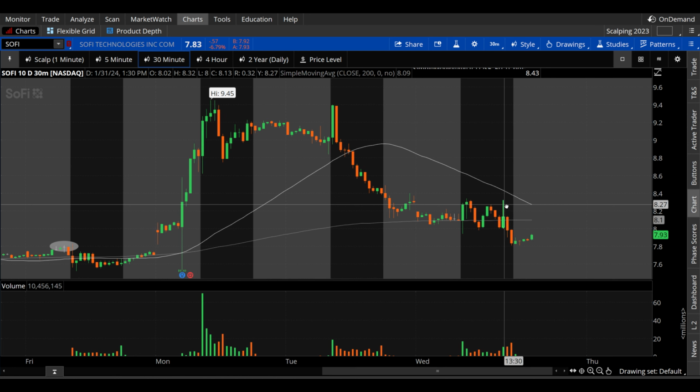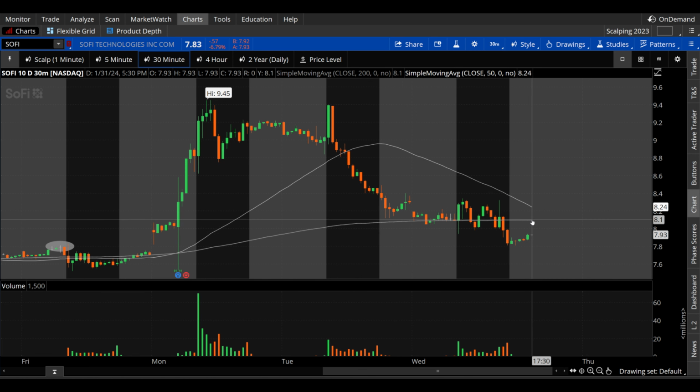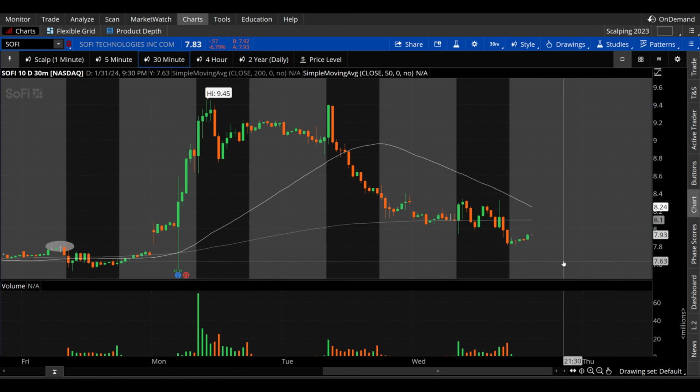So let's look here now at the 30-minute chart, get some context here. You can see that gray line, that is the 200 period moving average. That one is certainly in play. You have the white line, the 50 period moving average, moving here to the downside, coming close. So we have the 200 at 8.10 and the 50 period here at 8.25. Okay, so these are both very much so relevant. Priority number one, though, if you are a bull, just reclaim the 200 and hold it as a support level. If you're a bear, you want to see that thing get rejected and fade down below, ideally fade off that level down through $8 a share.